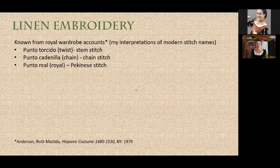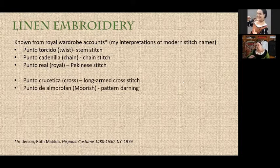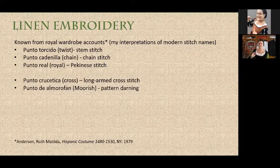So we have what I think is stem stitch, chain stitch, and Pekingese stitch. The Punto Real was the most interesting one to try and figure out. And those are all linear stitches. Then we have some stitches that are not linear, but are much more pattern making. So we have cross stitch, but my belief is that it's long-armed cross stitch. It's not the modern simple cross stitch.